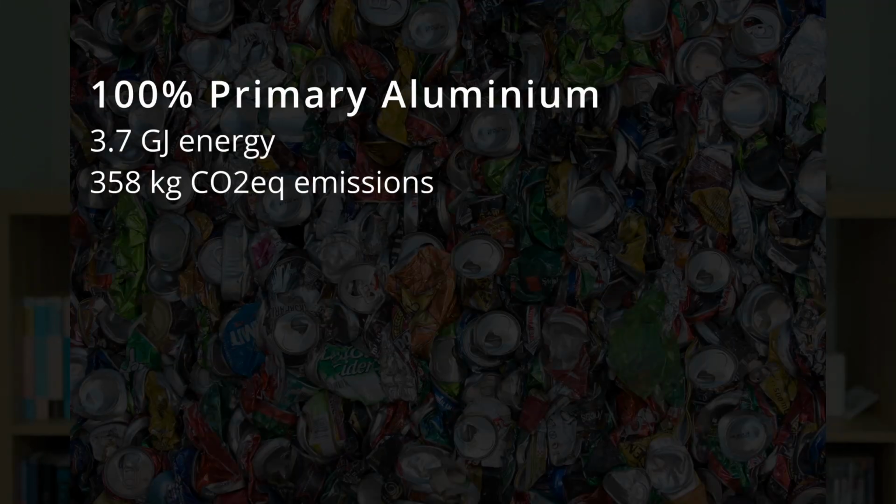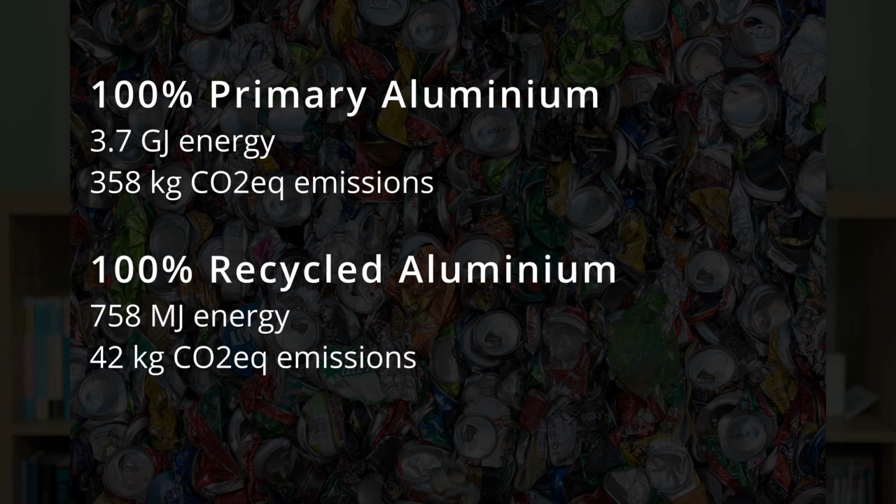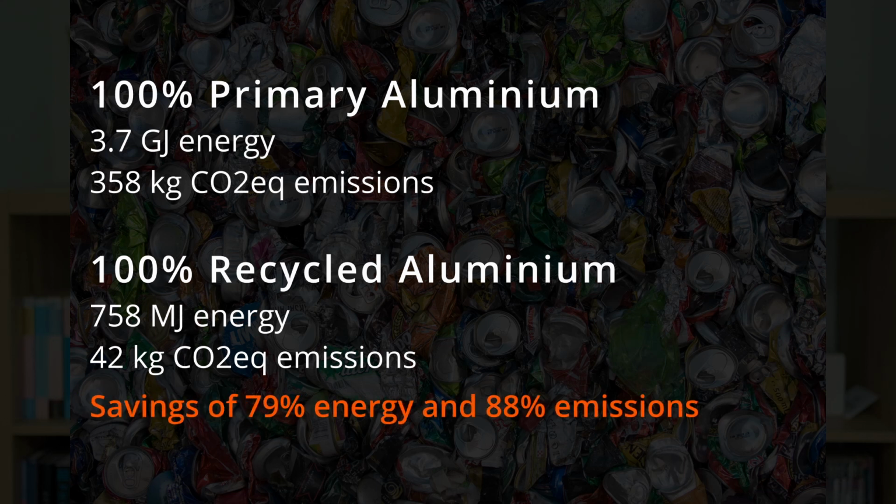Assuming the primary aluminium was sourced from China, which has a heavy reliance on coal to fuel their smelting activities and therefore represents the upper limits to aluminium cans' environmental footprint, the study concluded that production of 1,000 cans using primary ingots required 3.7 gigajoules of energy and produced 358 kgs of carbon dioxide equivalents, whereas using 100% recycled aluminium reduced the energy requirements down to 758 megajoules and emitted only 42 kgs of carbon dioxide equivalents. This represents a 79% decrease in the energy requirements and an 88% decrease in emissions.